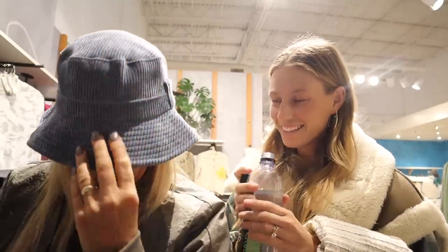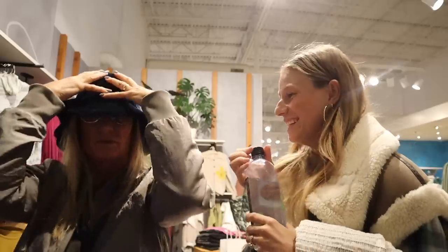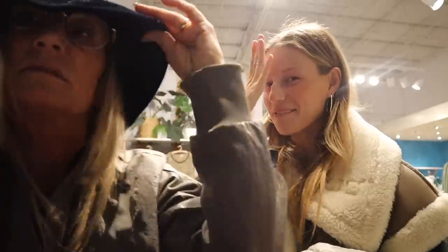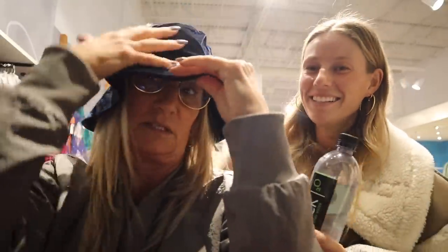Okay, these are my choices. One, corduroy. Velvet. You said velvet. You have to go like this. How the hell do you wear these? Okay, it's kind of cute. Fur.